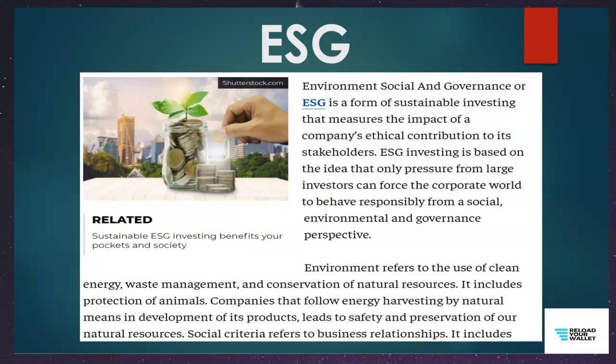Environmental, social, and governance, or ESG, is a form of sustainable investing that measures the impact of a company's ethical contribution to its stakeholders. ESG investing is based on the idea that only pressure from large investors can force the corporate world to behave responsibly from a social, environmental, and governance perspective. In a nutshell, these big investors want companies to follow guidelines related to environmental and social impact, and they think this is the only way to make a company responsible for its activities.